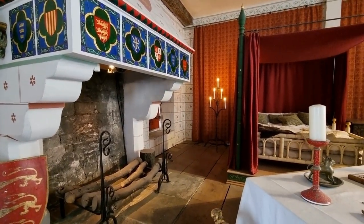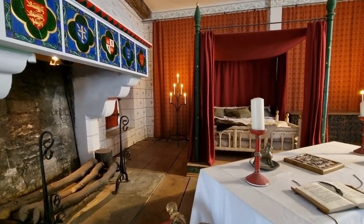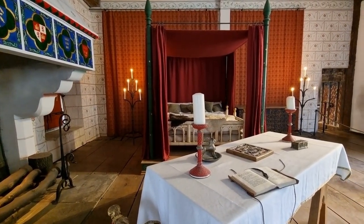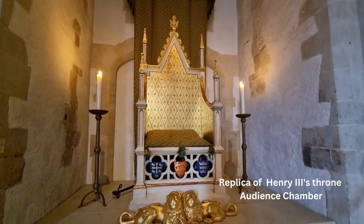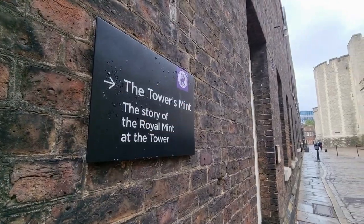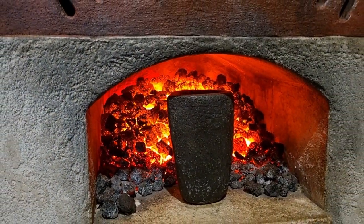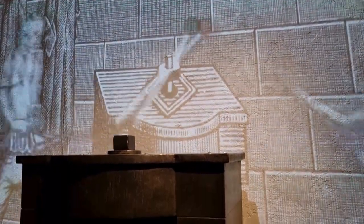The medieval palace was formerly the residential area of the tower. Edward I's bedchamber has been reconstructed using replicas based on original 13th century furnishings. Edward I installed the mint within the safety of the tower's walls. The mint was hot and noisy, with huge, fiery furnaces used to melt down the precious metals.